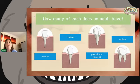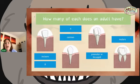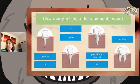So Rose is saying we have 8 incisors. We absolutely do. So we have 8 incisors, and then we have 4 canines. Can anyone remember how many bicuspid teeth we have? Anyone remember? So we have 4 incisors at the top, 4 incisors at the bottom, 2 canines at the top, 2 canines at the bottom. How many bicuspid or premolars do we have? Well, we have 8 of those. So we have 2, 2, 2, and 2. And then molars, we have 8 molars, but we may have as many as 12.